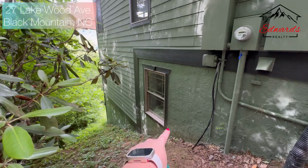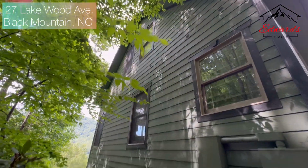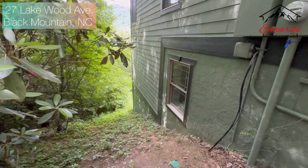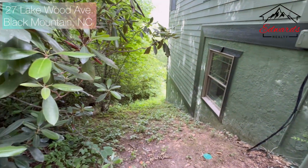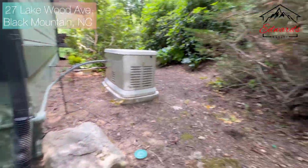So this would be our lowest level. This is main level and then the upper level. There's also a crawl space, but I'm not gonna go down because it's a little too steep for me to walk.